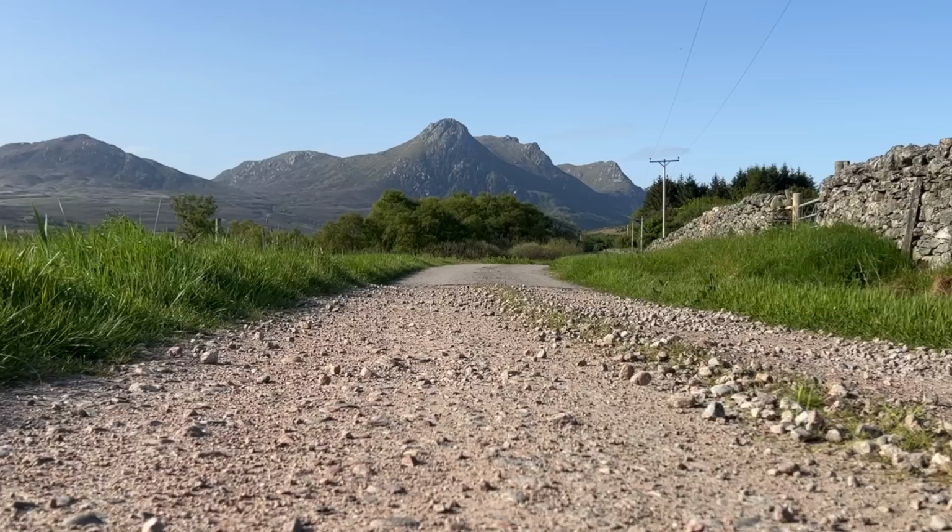That big lump behind us is Ben Loyal. We're going up there. We're going up there. That's yon door.